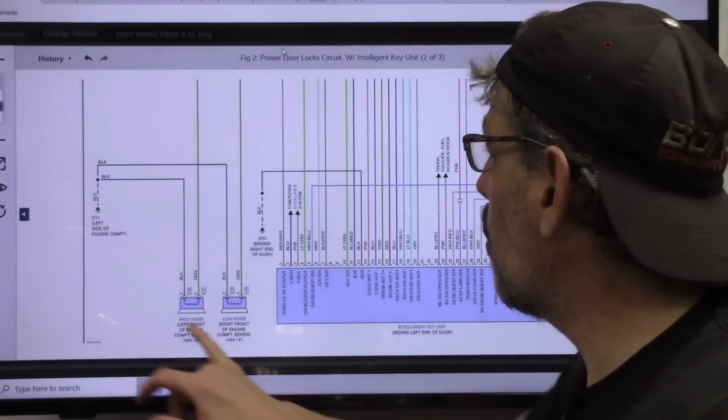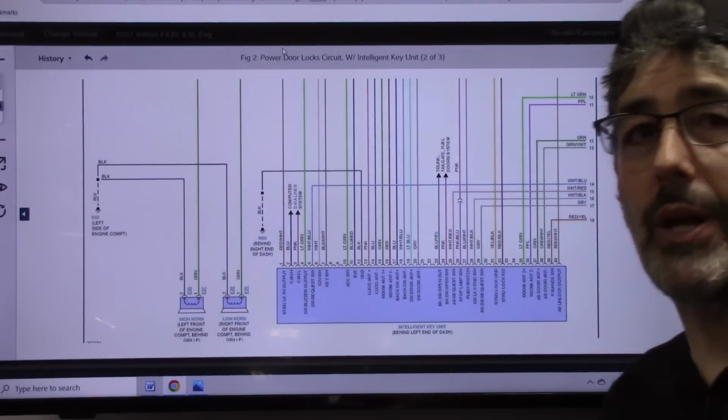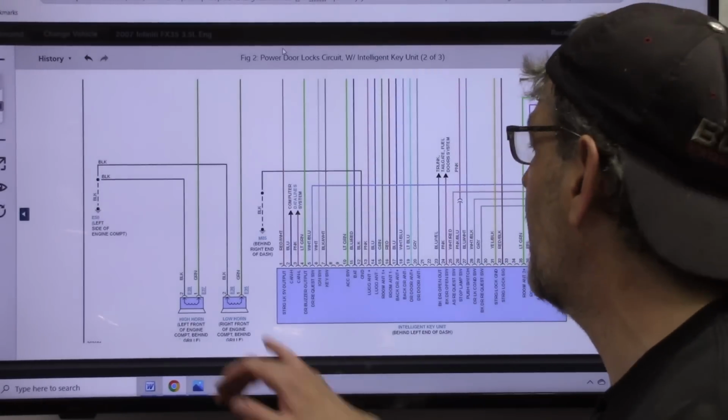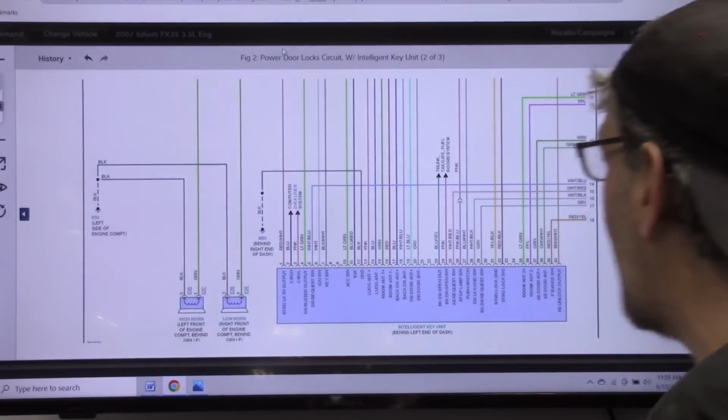We can see our horns here. We've got our ground here. We're not worried about the ground. We heard the horn chirp. We're also going to do this without a scan tool as well. We will hear the horn chirp. We're going to follow our wiring up on the power side.